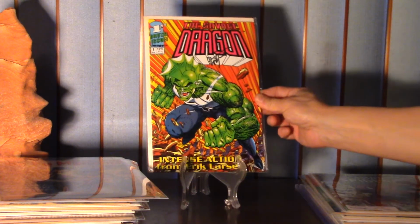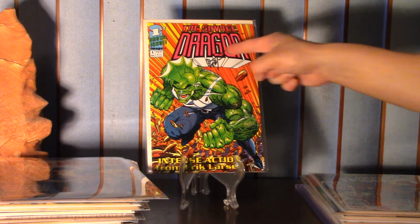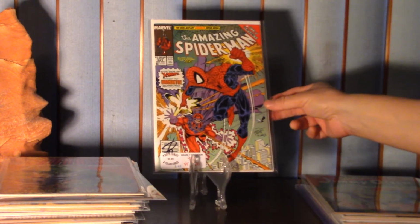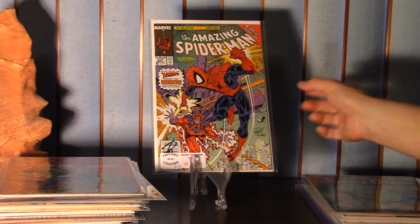Next we have Savage Dragon number 1, and I had it signed by Erik Larsen. Right there. We also have Amazing Spider-Man 327, also signed by Erik Larsen down there.